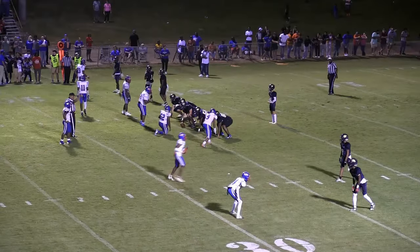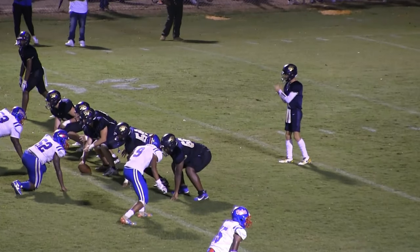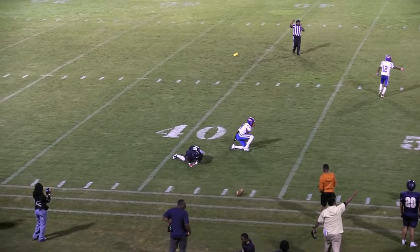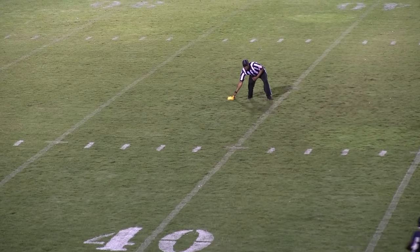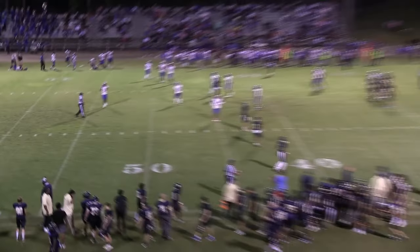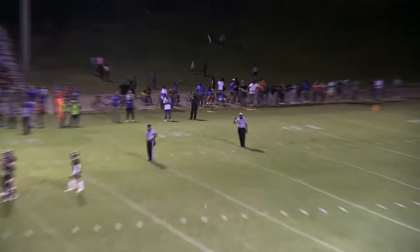Gerald, quarterback. Got a flag on the play. Preliminary looks like it's going to be a pass interference. Defender was holding Johnson's arm.